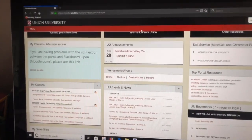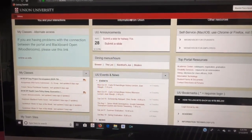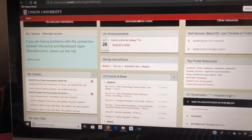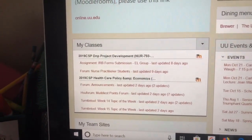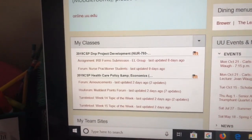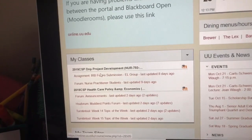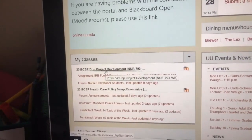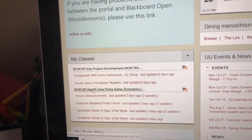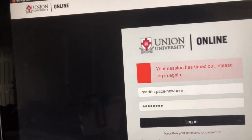All right, so here we are at what we call our Moodle room or Blackboard. And this is where I basically go for my classes. I've showed you this before. You see my classes down here at the bottom where it says DNP Project Development and Healthcare Policy and Economics. So I'm going to go to Healthcare Policy and Economics, the class we were just talking about. The DNP Project Development class is where my IRB form was. So we're going to go down here to the Health Policy class. My session is logged out, so let me log back in.